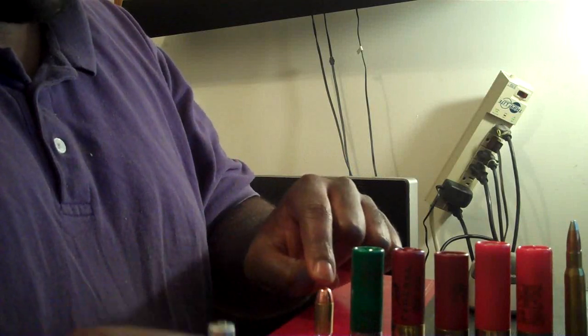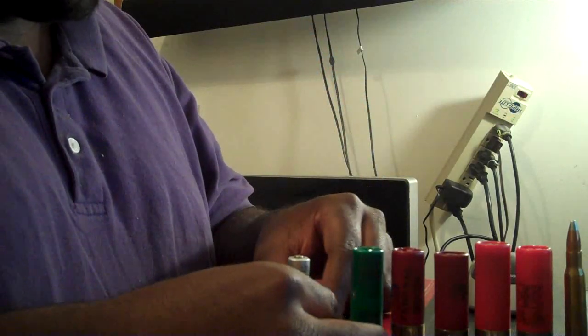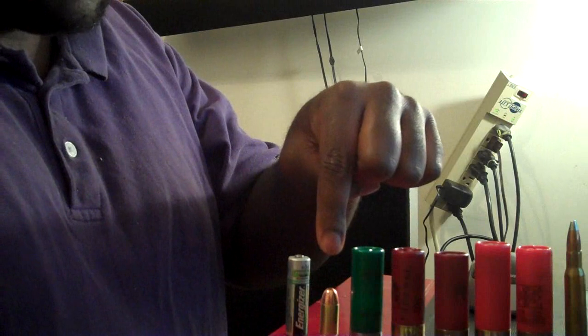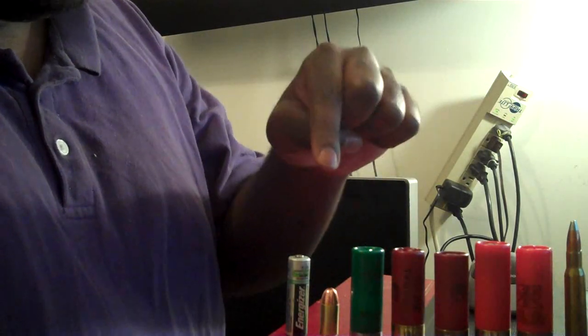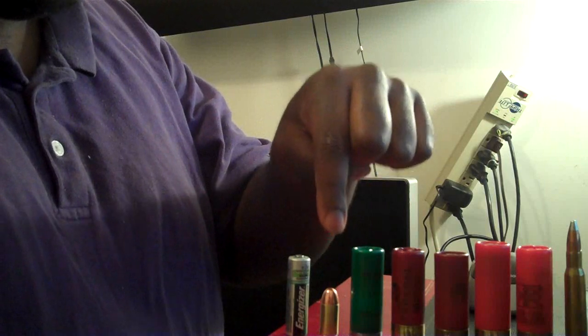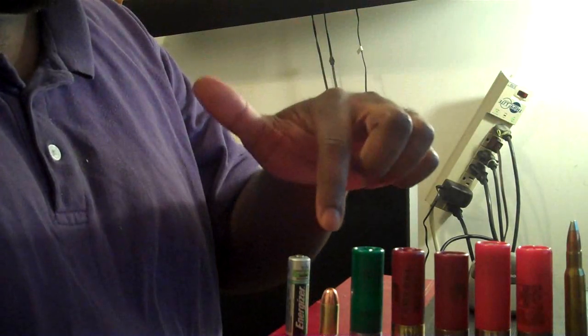Right here you have a 45 ACP. I chose 45 ACP simply because I figured that since most conflicts with handguns take place within a short range, it didn't really matter if it had the same range as a 9mm or a 40. I thought it was more important that it had more knockdown power, more stopping power, since most of the situations were going to take place at short range anyway.